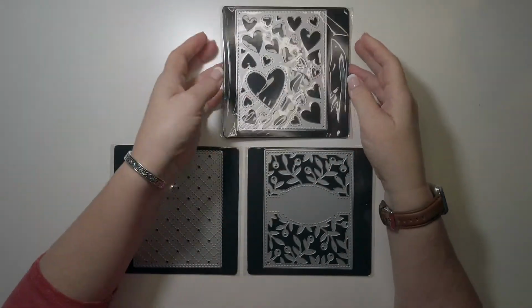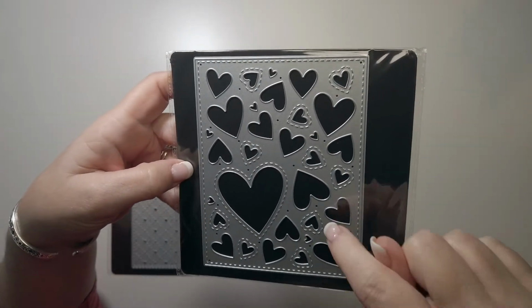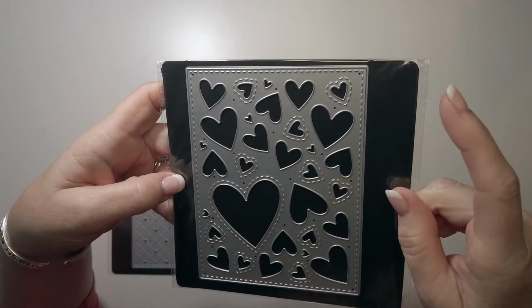Then we have a heart background. This will be so sweet for Valentine cards and quick and easy. And the really good part is it cuts out all these hearts that you can use as embellishments elsewhere.